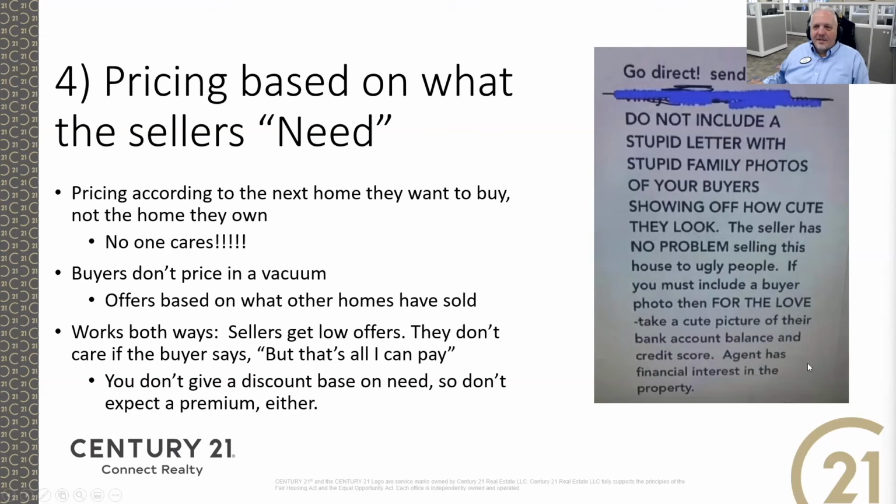Everybody loves the love letters. This was an actual, no kidding listing. Go direct, send offers directly to the seller, and do not include a stupid letter with stupid family photos of your buyers, showing off how cute they look. I have no problem selling this house to an ugly person. I thought y'all might like that one. Okay, so that's number 4.